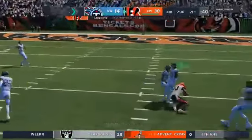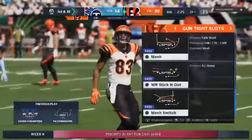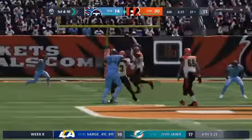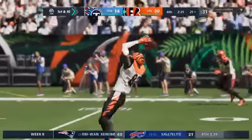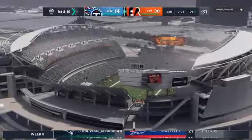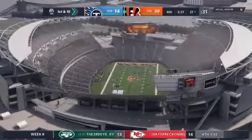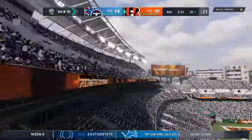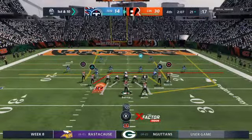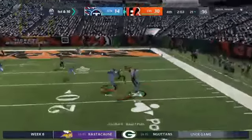He's got his man, Boyd. And he's got this down almost to the 20 before he's dropped. 18 yards on that one, and the Bengals are moving. 1st down. 1st and 10 at the 21-yard line. They don't need to run another play here before the 2-minute warning. Let's see if they do it anyway. They will throw on 1st down with Burrow.